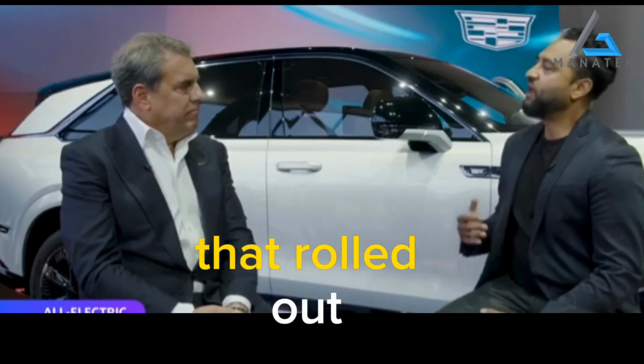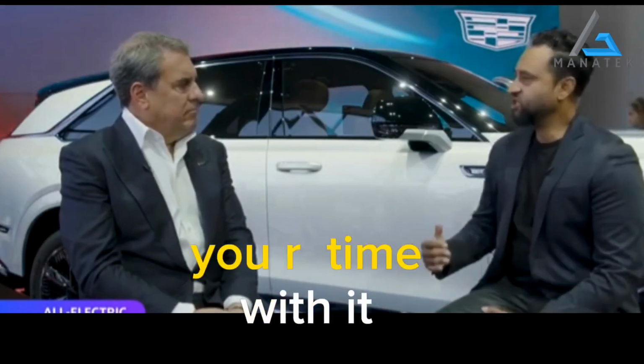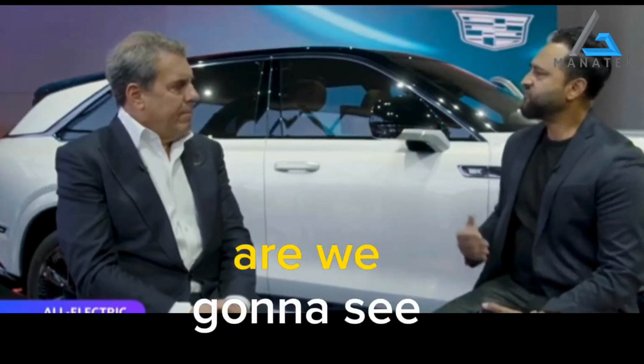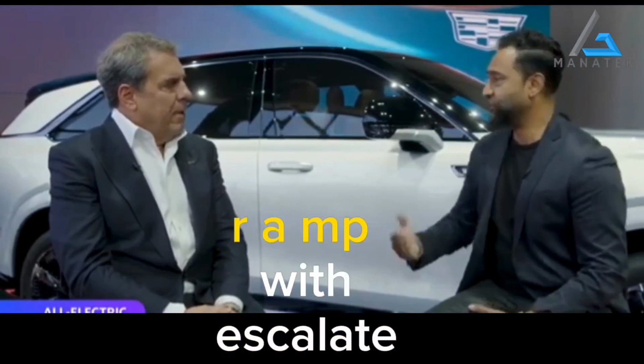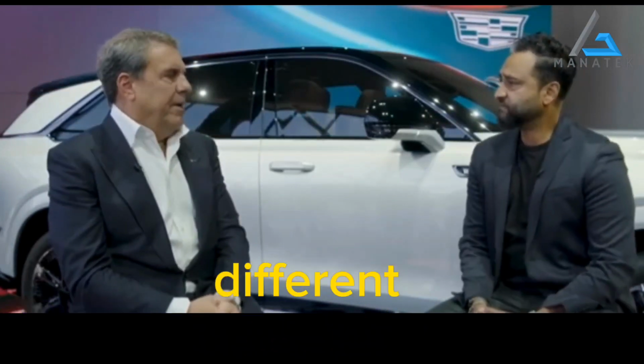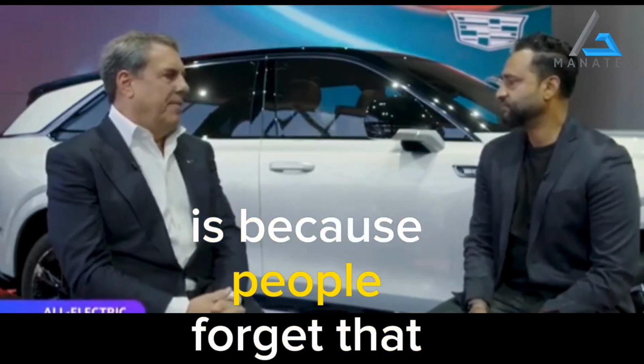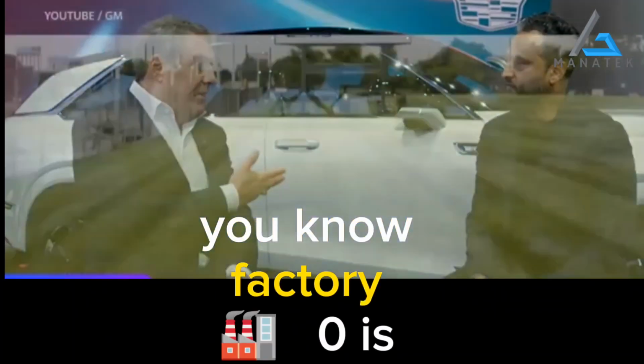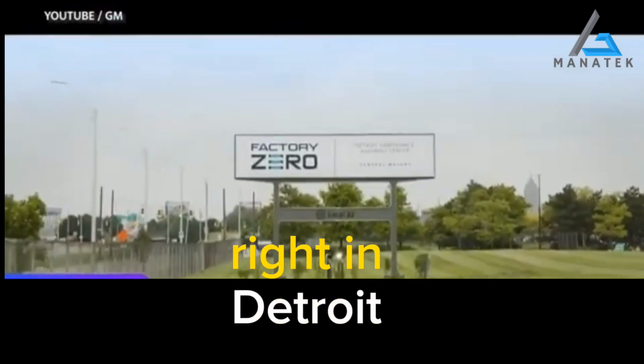So that rollout for the Lyriq, you guys took your time with it. You did a couple hundred here and there to get that ramp just right. Are we going to see a similar type of ramp with Escalade next year when it comes out? I think it'll be a little bit different. The reason I say that is because people forget that as we bring our assembly plants online to build, Factory Zero is going to build this Escalade right in Detroit.